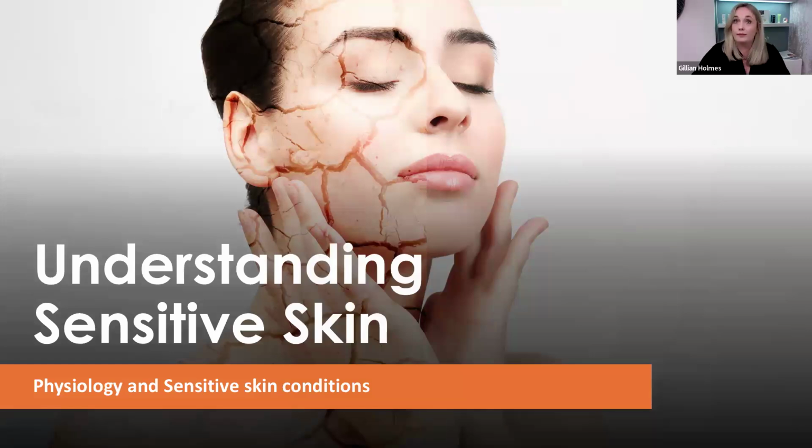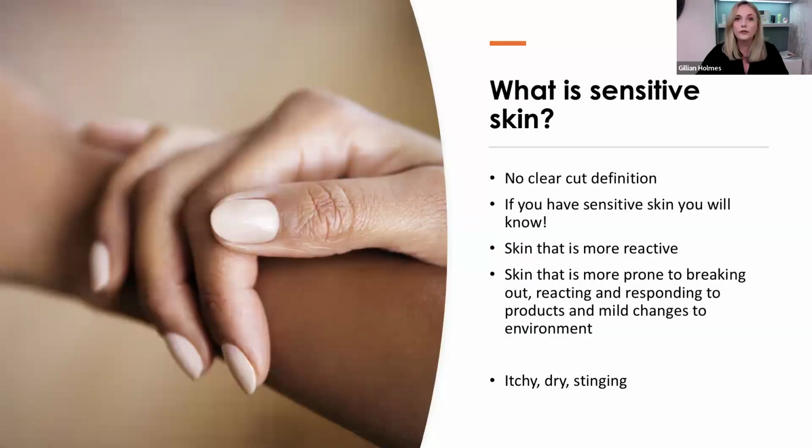So in order to understand sensitive skin slightly better, we want to know a little bit more about the physiology. And I'll take you through some of the more commonly known skin conditions as well. So what is sensitive skin? Really there is no clear-cut definition. If you have sensitive skin, you'll know. If your skin is sensitized, you will know. It is something that when we have it, it is extremely obvious to us. And it's one of the first things that will be reported in a consultation with your aesthetic therapist, your nurses, your dermatologist. It will be the first thing that is mentioned if you do suffer.